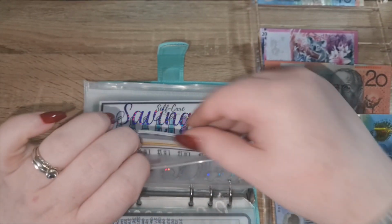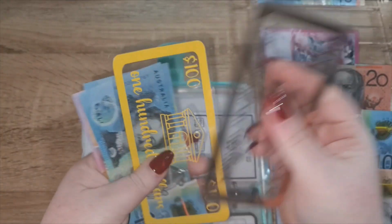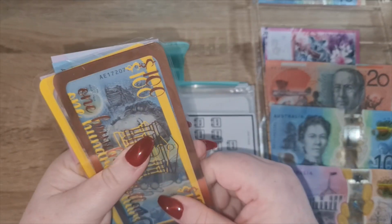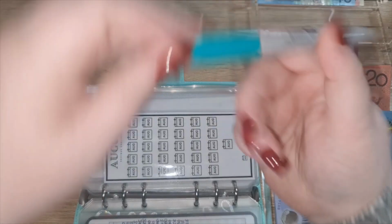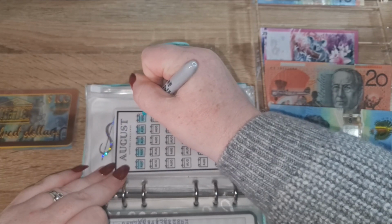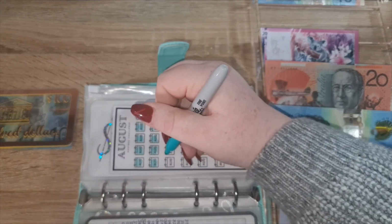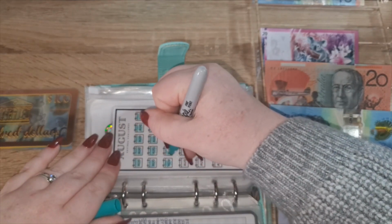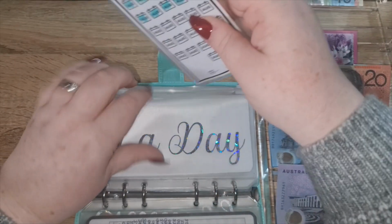Yep. So 5, 6, 7, 8, 820, 825. Okay, $1 a day is getting its usual 15. I am a little bit ahead in this one. So we've got 100, 200, 210, 220, 230, 235. I think I will actually finish this just a few, like 2 weeks before Christmas. I'll finish this one early. It's amazing how much a dollar a day can make a difference.